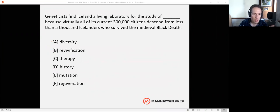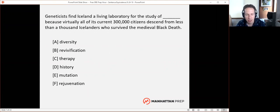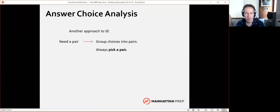So as far as working the back end of things, remember that we're looking for a pair. That's really important on sentence equivalence, to recognize that we're looking for a pair and that the words have to work together as a pair. And that really helps us narrow down our answers. We can say, oh, I know the answer is not history because it doesn't fit anything else that they say. I might try some sort of false triple with revivification, therapy, and rejuvenation. Those are really close together. But therapy doesn't really mean revivification or rejuvenation. There are lots of meanings of therapy. And so without attaching one of those words to it, I wouldn't match it to those others.